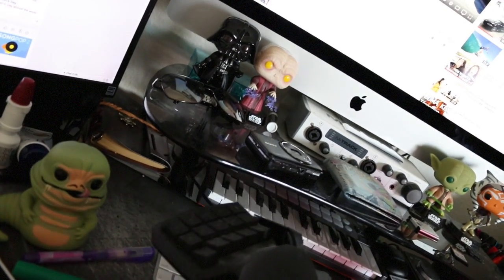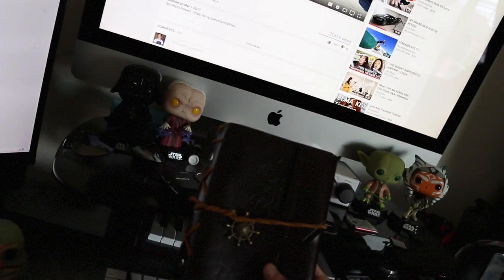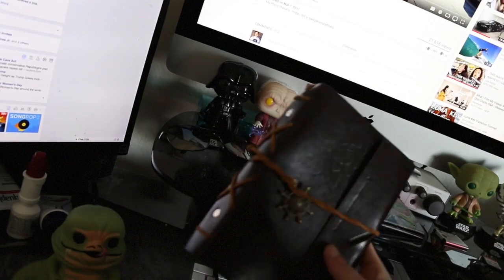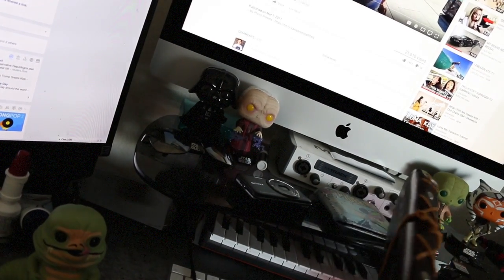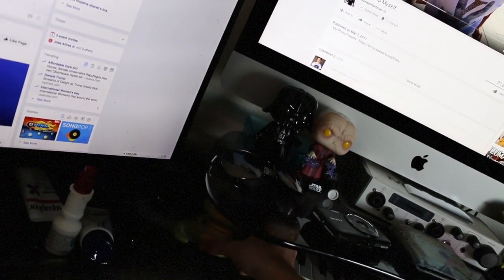It's like a gaming extra mouse pad thing. This is like a really cool notebook that my parents gave me to record my life in. It's not like a diary or anything. I only write stuff in it maybe once every couple months, or anytime something major happens in my life. Okay, putting all of that stuff back.